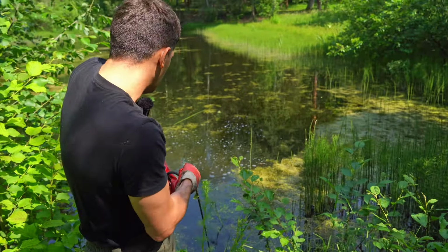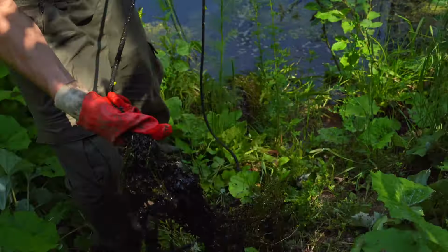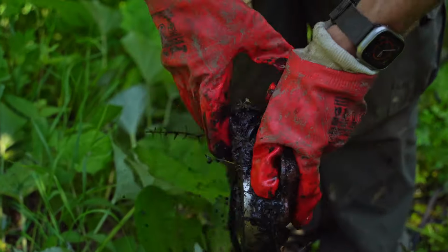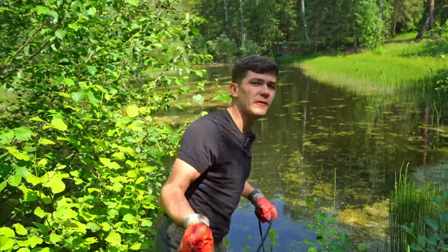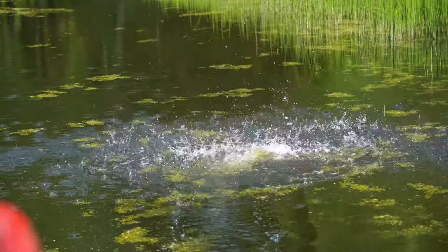And now let's check what I got on my magnet from the first throw. Oh. This is just a piece of metal or something like that. I'm not sure, that's pretty interesting. So let's keep throwing to find out more. So let's try to throw a little bit further. Yeah, that was a nice throw.